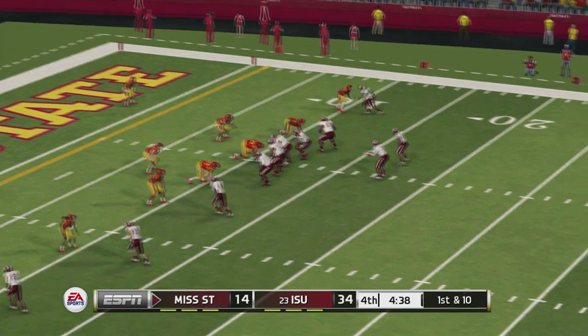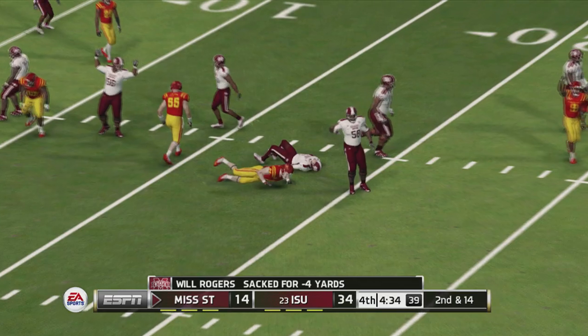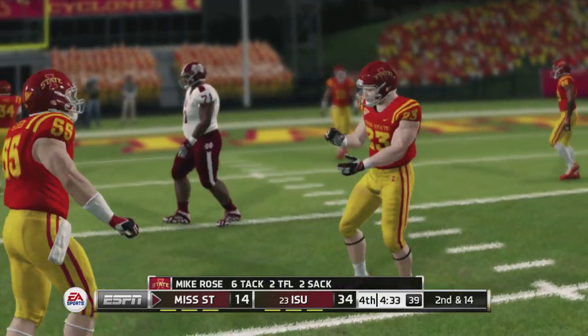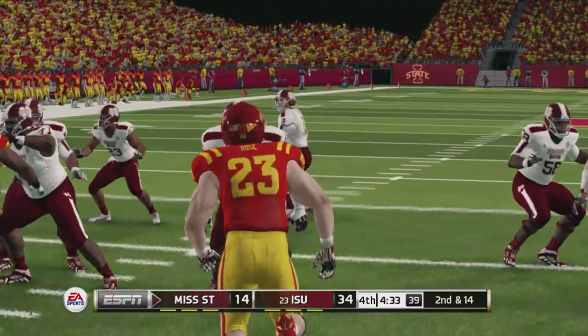Mike 34. He scrambled, and he's going to be sacked. Coaches don't like it when their quarterback gets hit like that. Don't be surprised to see the old coach get on his lineman to protect the quarterback a little bit better.